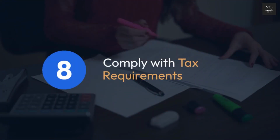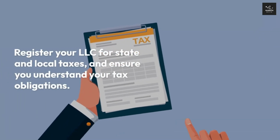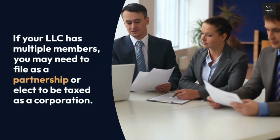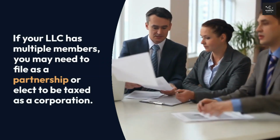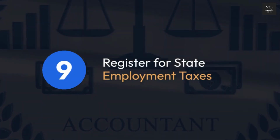Step 8. Comply with tax requirements. Register your LLC for state and local taxes, and ensure you understand your tax obligations. If your LLC has multiple members, you may need to file as a partnership or elect to be taxed as a corporation. Step 9. Register for state employment taxes.